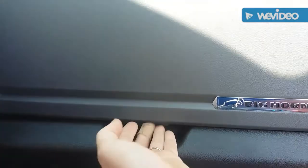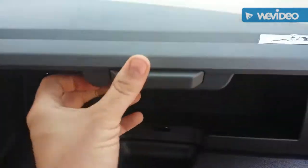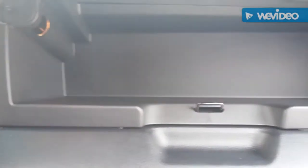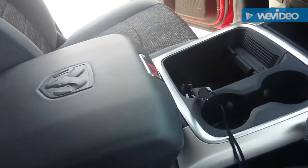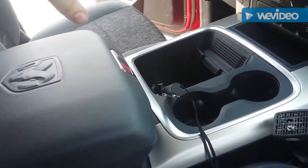In the Bighorn edition, you actually have two glove compartments. One here is nice and deep, and then just below it down here, you have one as well. The armrest in this model is huge, but I'll get to that in a minute.